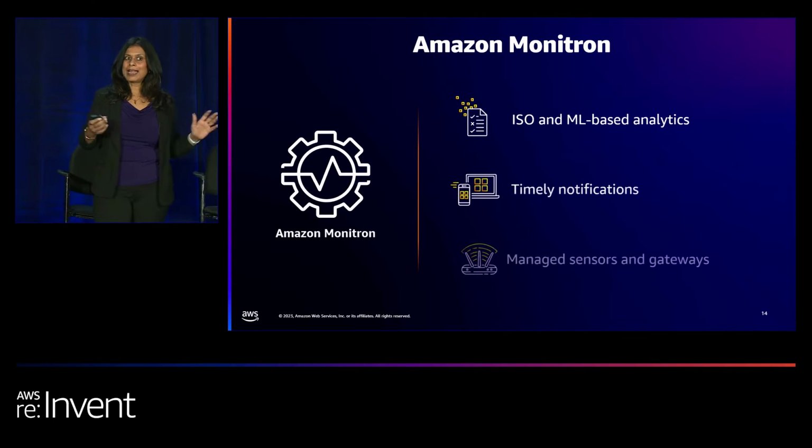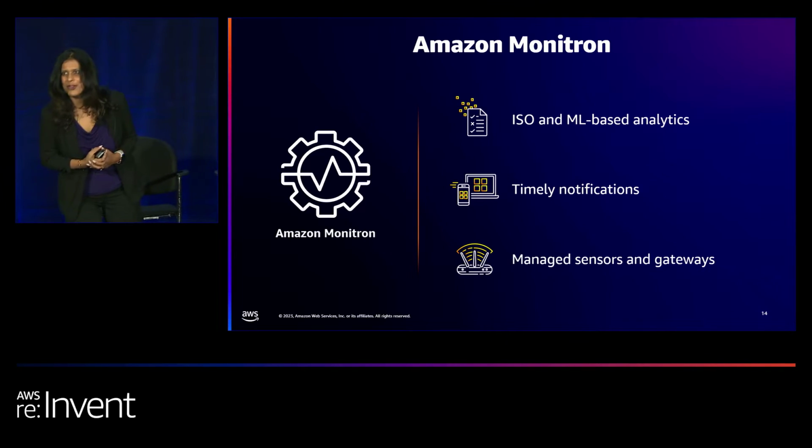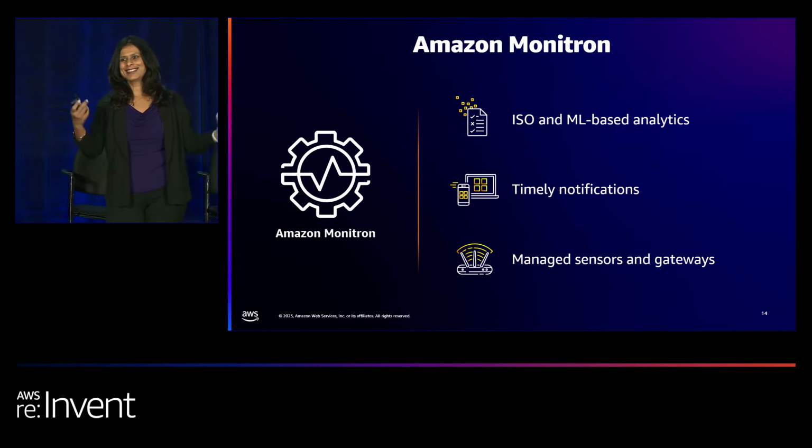Before I move on, any users of Amazon Monitron? Can I see a show of hands? I see a few. Can I see a show of hands of who has heard of Monitron before? Okay, that's good.